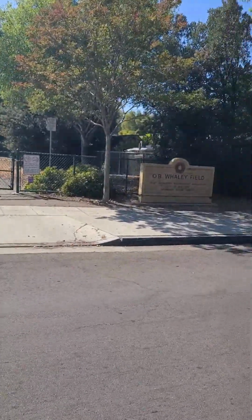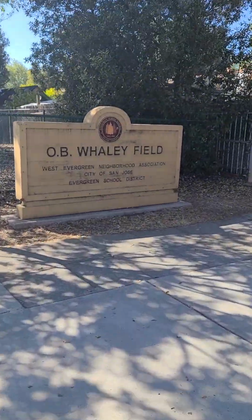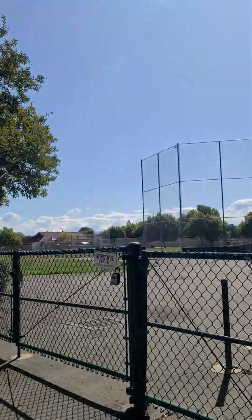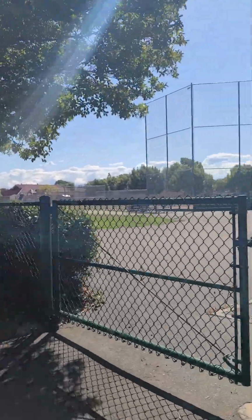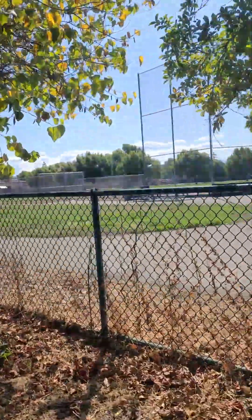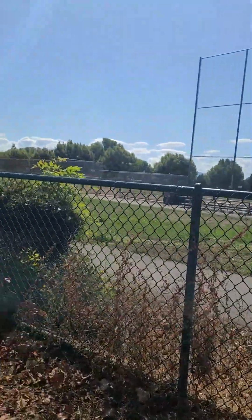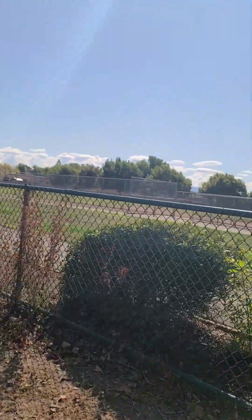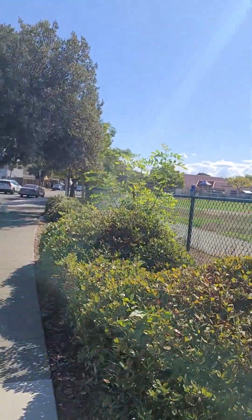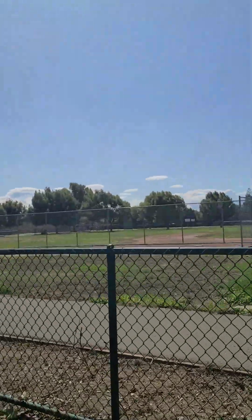So actually, this is not the elementary school. This is Whaley Field. It's probably just a park that's connected to the elementary school. We have a bunch of these actually in our elementary school district, where there's a park right next to the school. So we have Brigadoon Park and Montgomery Elementary School. We have Quimby Oak Middle School, and I can't remember the park right next to it, even though I visited it many times. I might have the names mixed up too, but whatever. But yeah, we have a park here. It's a baseball field. Big, expansive grass.